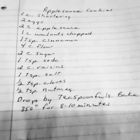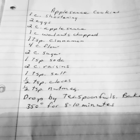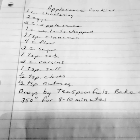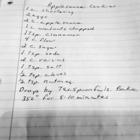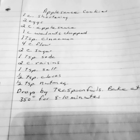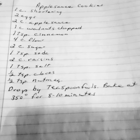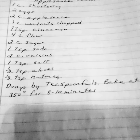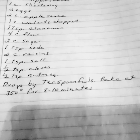1 cup of shortening. 2 eggs. 2 cups of applesauce. 1 cup of walnuts, chopped. 1 teaspoon of cinnamon. 4 cups of flour. 2 cups of sugar. 1 teaspoon of soda. 2 cups of raisins. 1 teaspoon of salt. 1/2 teaspoon of cloves. 1/2 teaspoon of nutmeg. Drop by teaspoonfuls. Bake at 350 degrees for 8 to 10 minutes.